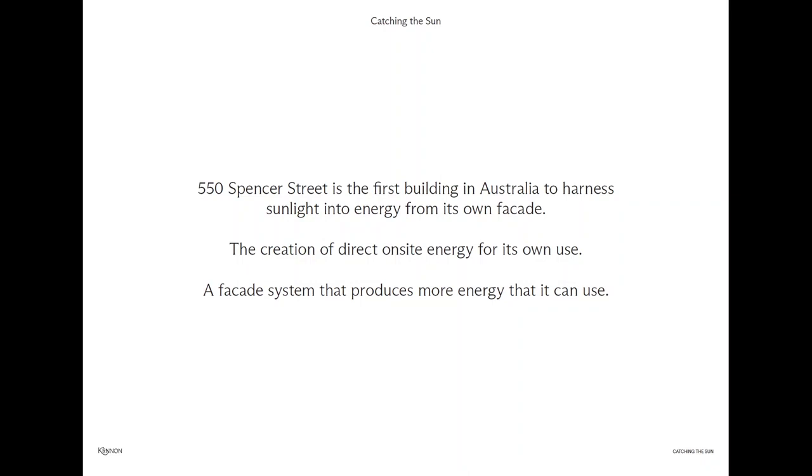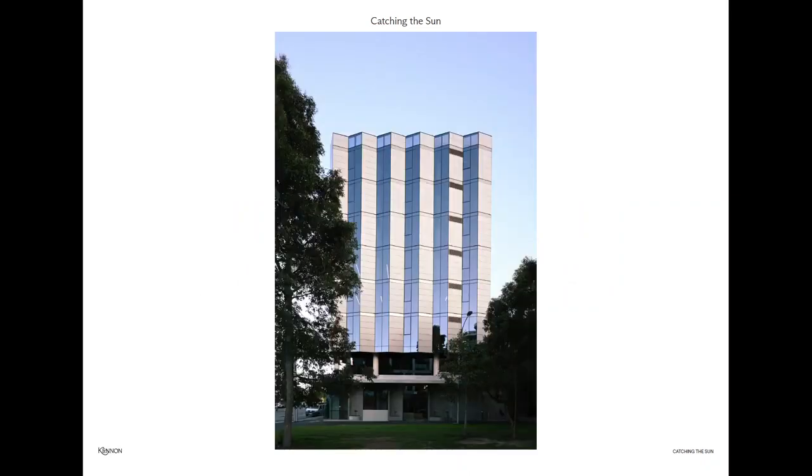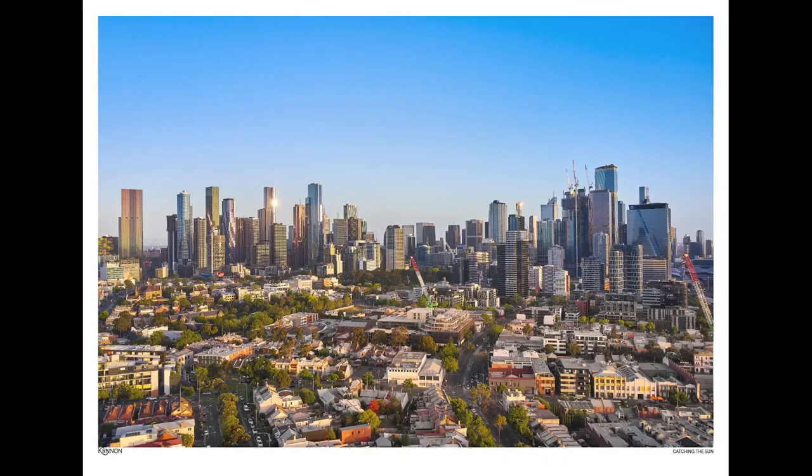Yeah, well, you didn't use that in the question time, but it is the first building in Australia to harness sunlight from its own facade system. And the importance of that is to direct on-site energy use that is able to be used immediately. This is a portrait shot of its profile that faces a beautiful little park on Roden Street in West Melbourne.